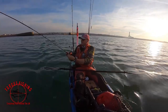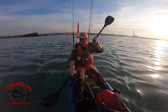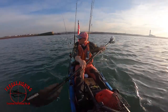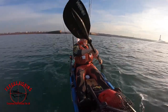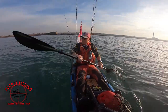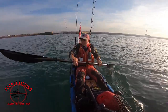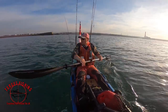I've got a mackerel rod set up as well, just so when we're out at the wreck, hopefully we'll be able to catch a mackerel for live bait. And there's that one on that side. On the other side, I think what I'll do is I'll put a shallow diving plug on. It's going to dive about 4 or 5 foot. Not really shallow, but just below the surface. So if there's anything in that water column.